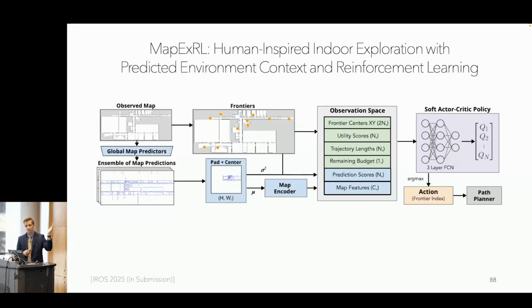And then for our observation space, based on our user insights, we take in all the different map contexts, such as the coverage scores, the prediction scores, the distance to these frontiers, especially the remaining budget. And then we even pass in the entire map itself to give it some of this context to the scale of the space. And then in contrast with many other RL-based exploration methods, we simplify our action space to just be selecting between the frontiers rather than using motion primitives. What this allows us to do is that we can have a fully sparse reward function where we're only giving reward at the end, which is truly what our objective is, just to maximize IOU at the end of the episode, rather than having to create a custom, more dense reward function.